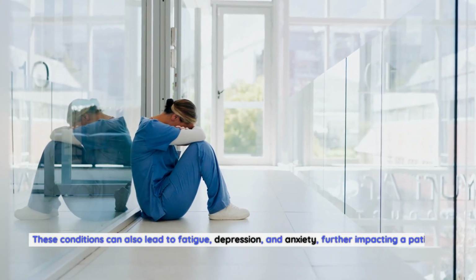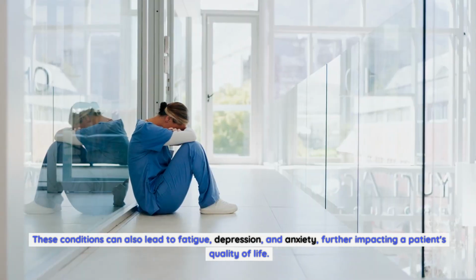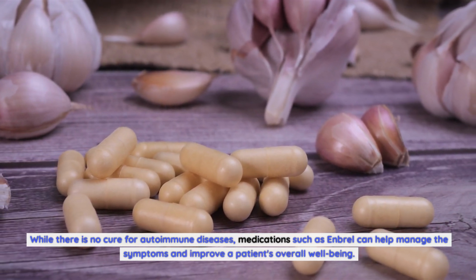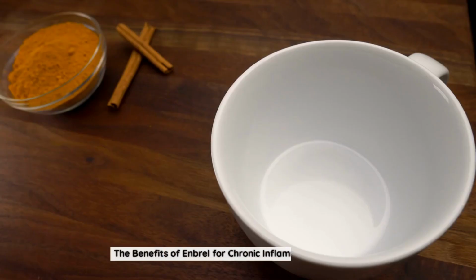These conditions can also lead to fatigue, depression, and anxiety, further impacting a patient's quality of life. While there is no cure for autoimmune diseases, medications such as Enbrel can help manage the symptoms and improve a patient's overall well-being. The benefits of Enbrel for chronic inflammatory diseases.